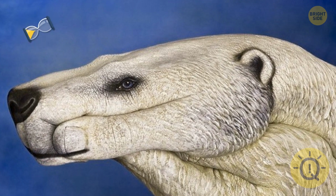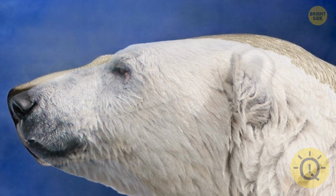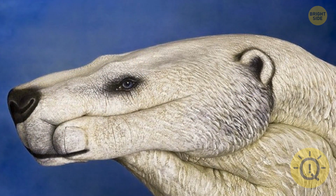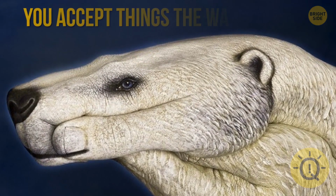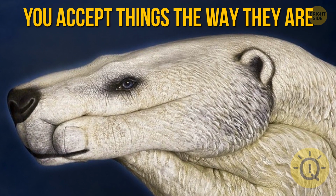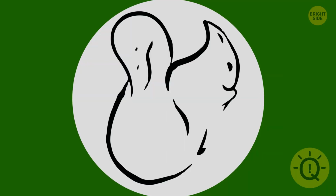If you saw a polar bear, you must have a rich imagination. You often prefer to stay in your own little dream world because it's better than reality. If you saw painted hands first, you accept things the way they are and try to take the best out of every situation. Now, give this one a close look.